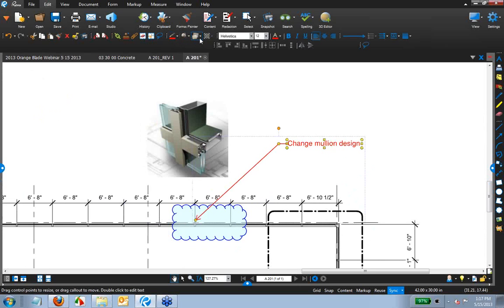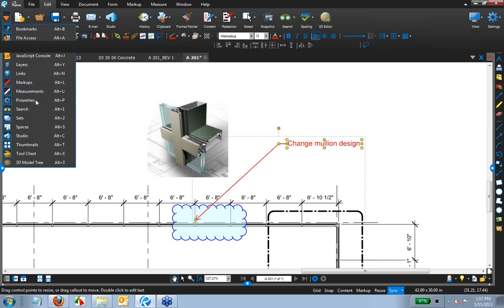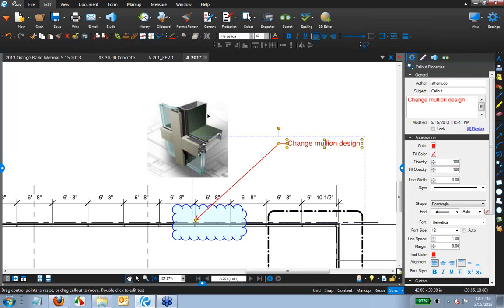I can modify these properties manually by going through the Appearance toolbar. I can also do another way. If I go to Tab Access and open up the Properties panel, you'll see it shows me all the properties related to that markup. So I can change the line color, I can change the fill color, I can even change the text color down below to black. I can add a little fill opacity. Let's say I want to be at about 50%, and so forth.